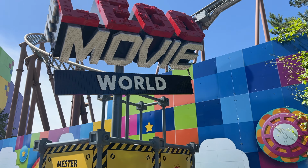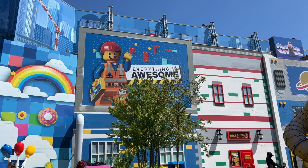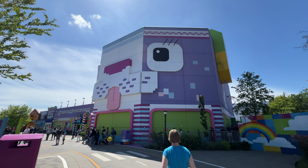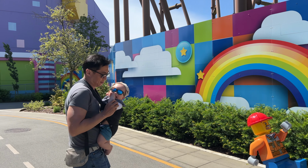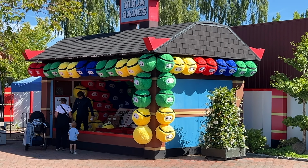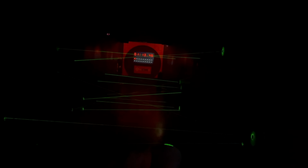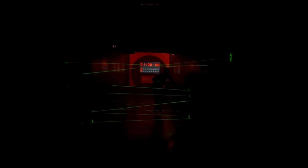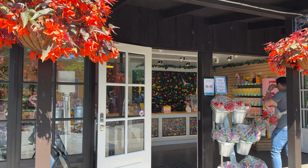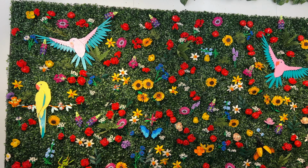The next morning, we went to Legoland. I've never been to Legoland, not even the one in California, so everything was a surprise to me. Time to be a ninja. Definitely not the right outfit to be a ninja. But I made it through. I love flowers, both real and Lego ones too. So pretty.